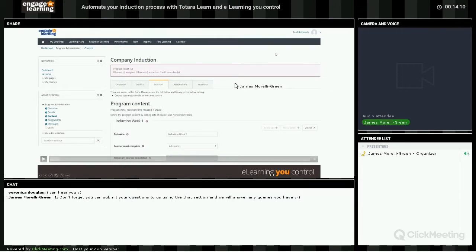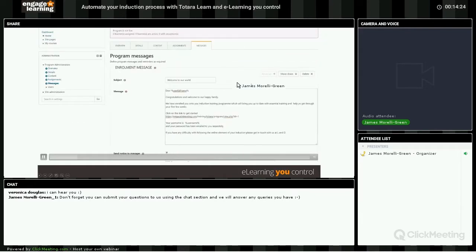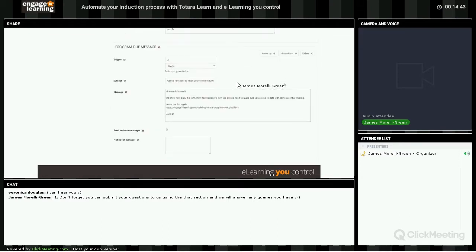We've now got those courses within our program. So moving on to the Messages tab next. So we select the Messages tab. And this is where you would construct the emails that are going to go out, a series of notification emails that are going to go out to the learners. I called this one Welcome to Our World, and then you've got text there, we have enrolled you. You can also have reminder emails, which are called program due messages.